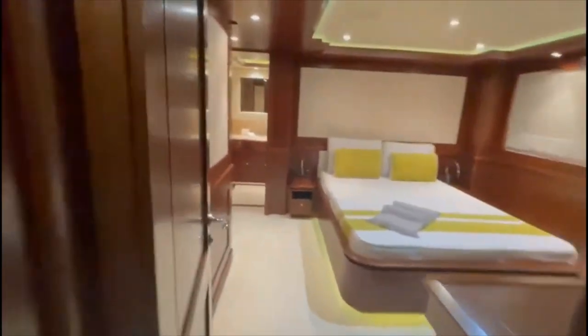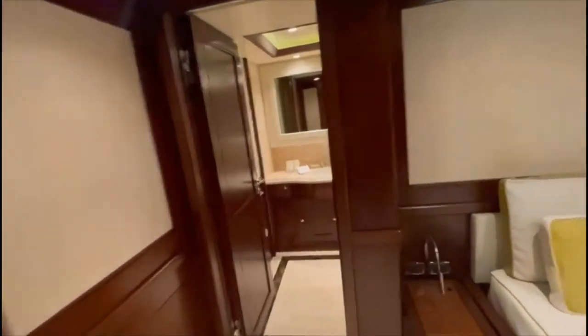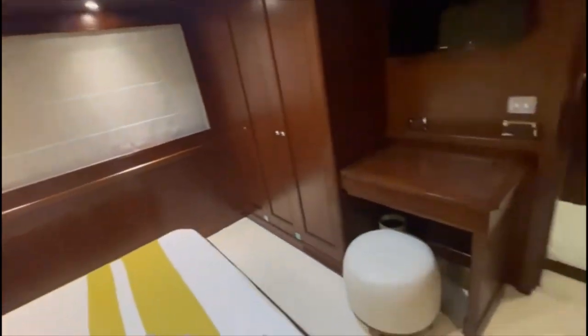And on the port side is another cabin, same configuration as the starboard. Also, I can see they've got some emergency bulkheads here, these doors. Watertight doors, that's built to the classification society's code. That's quite serious. Hope you never use them.